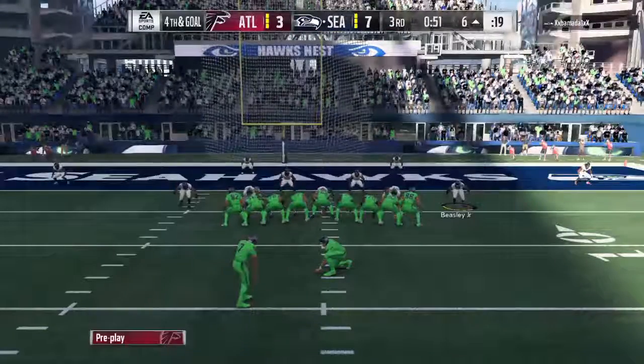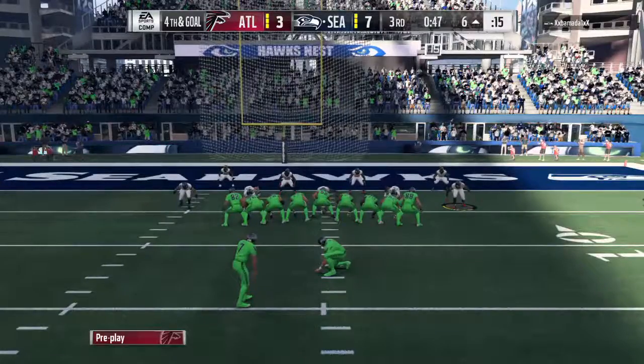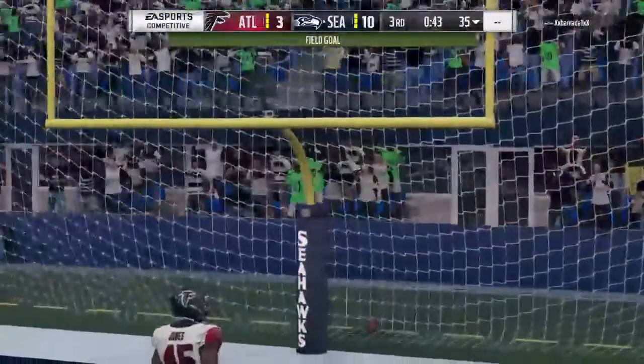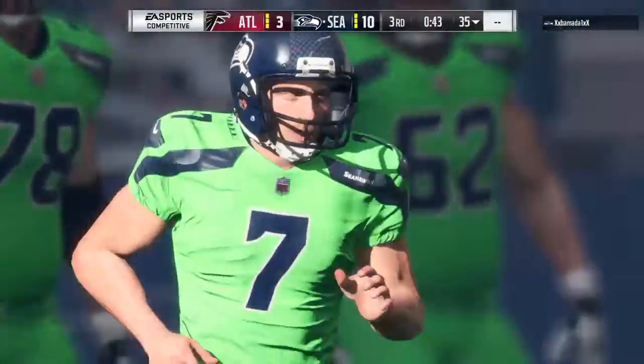So on fourth down, Pete Carroll's going to call out his field goal unit from the right hash, and this one just a chippy. And Walsh able to convert it as his kick is good. And they push the lead up to a touchdown now at 10-3.